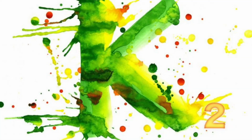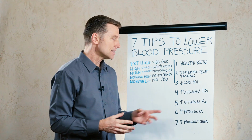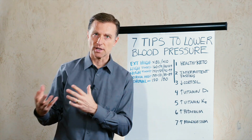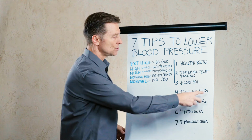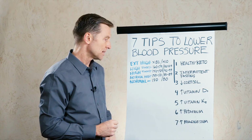Now, increasing vitamin K2. What is vitamin K2? It's different than K1, and this vitamin helps to remove excess amounts of calcium from your arteries and puts it in the bone. So these two together combined are really important in lowering blood pressure.